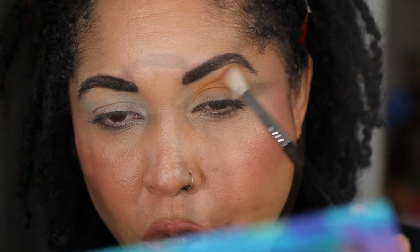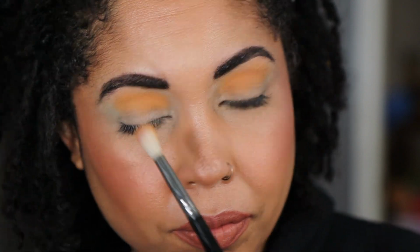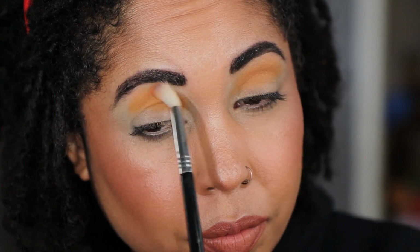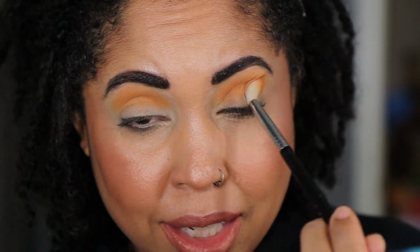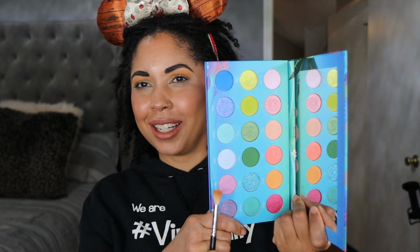And I'm just gonna drag it on over using some circular motions, like so. Okay, so I really like this shade. I'm a huge fan of orange eyeshadow, but I love this matte shade, and I love how easy it was to use. I'm in a predicament right now because there are so many ways you can go with this palette. I just don't know what other shade I want to use.